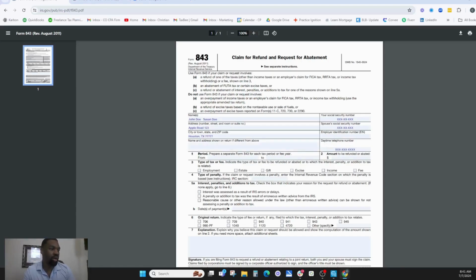So here's what's important, right? When we dive into the actual 843 claim and refund for abatement, this kind of starts right here. When you do this, you can only do it for one period for which you're trying to get the penalties removed, right? So it can only be one year. For example, you cannot do this. See how I'm putting 01/2020 all the way to 12/31/2023? You can't do that. You will have to file a separate form for each year, right? So in this case, I have to keep it just for that full year, the 2020 year.